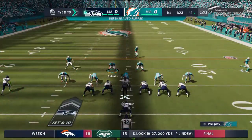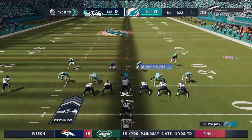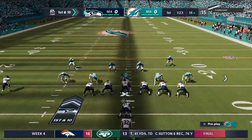Coming to the line here to begin their next drive, the Seahawks offense. And hoping to do better than they did their last possession when they punted the football.